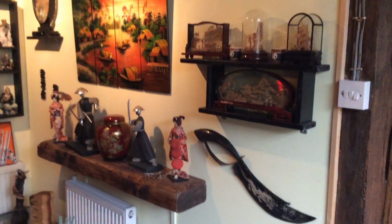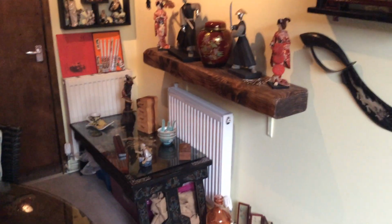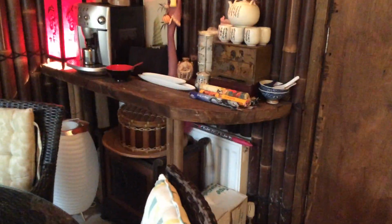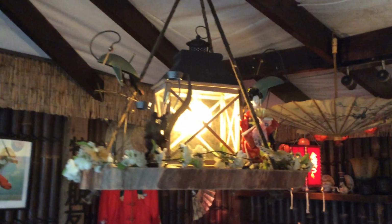Right, now we're inside. Japanese lady on the door. I bought several bits from car boot sales and hospice shops mainly, and whatever. I put several radiators in. I do a bit of plumbing with my son-in-law, so I'm a bit handy for doing that sort of work. Another rad down there. Hope my videoing's okay. It's probably a bit all over the place.